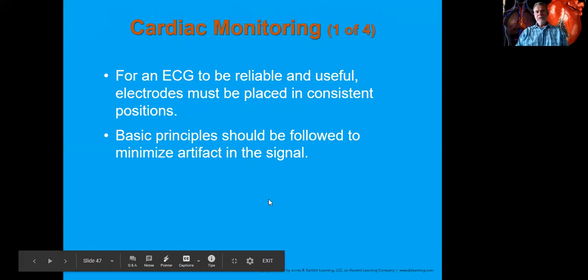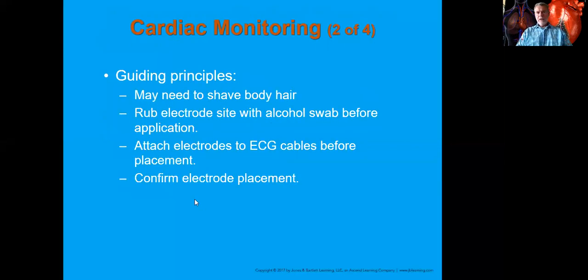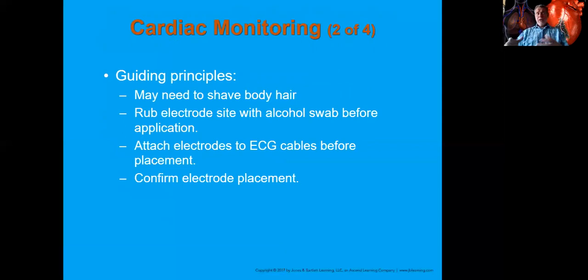But there are some principles to minimize what's called artifact. Artifact is when, as you're trying to read that nice squiggly line that goes up and down and up and down, it has excess lines in that paper. As long as we put the leads on correctly, we're going to have the ability to minimize any artifact. Artifact is also something you can see driving down the road, which is why we want to make sure we put these things on properly so we have the best conduction to actually see what's going on with the heart.